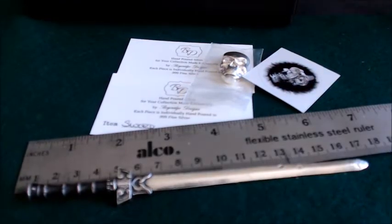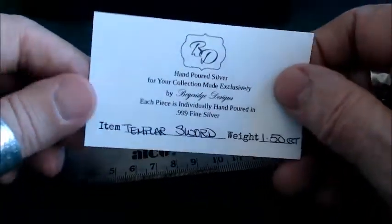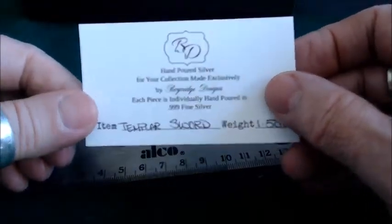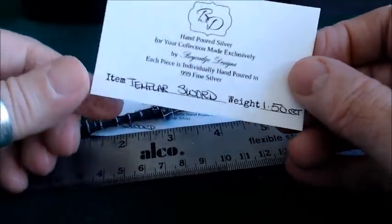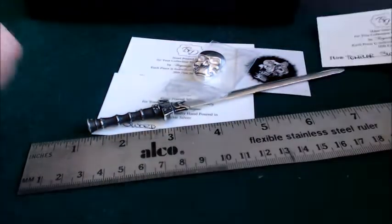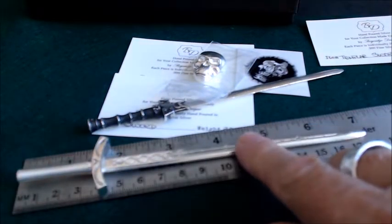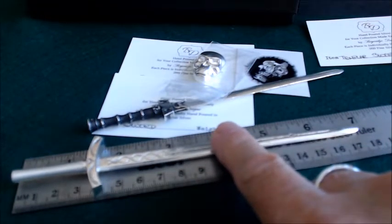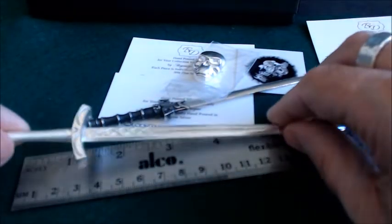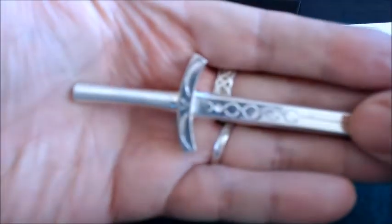Okay, I'm going to get on to the next one here. The next one that we have is a stunner. It says hand-poured silver made for your collection exclusively by Bearidge Designs, and it says item Templar Sword, 1.5 OZT. And it is a sweetie. Again, I'm going to put it on this ruler, and you can see that this thing is just a nick short of 7 inches long. That's pretty long. So I'm going to try and hold it here and give you a nice good look up close at the handle.